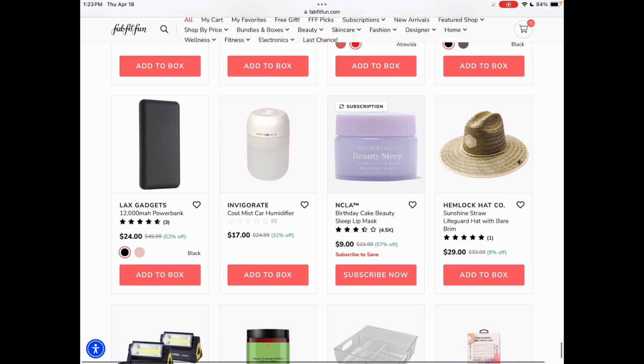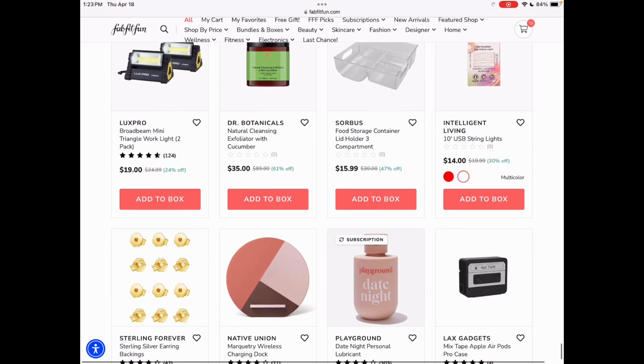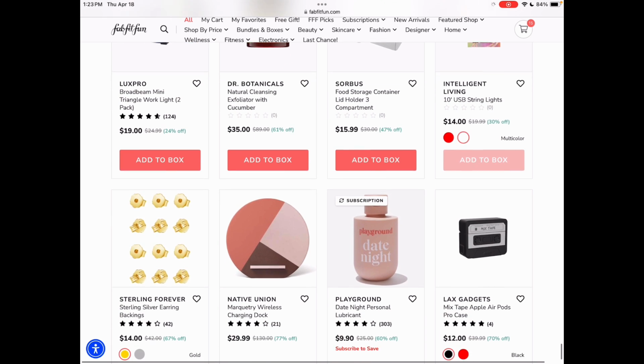Hemlock Hat Company Sunshine Straw Lifeguard Hat? That's what I need. A lifeguard hat. That is very specific. What does it mean, I wonder, by lifeguard hat?